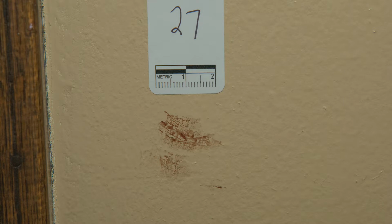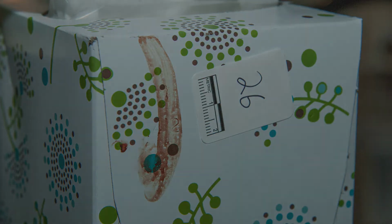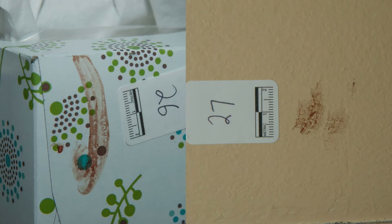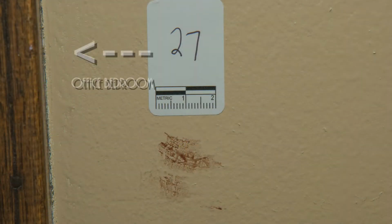Yes, and it's near the door frame, so it looks like someone either entering or exiting that room left it behind. It's not cast-off blood. It's not high or medium velocity blood spatter per se. It's smeared, much like that Kleenex box in the kitchen. Yep, kind of the same type of thing. Glad you brought up that Kleenex, because that was another one. If you compare the image of item 26 to 27, it looks very, very similar actually.